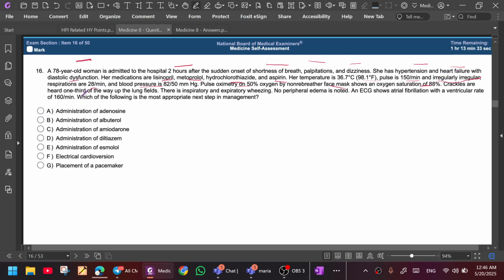Crackles are heard one third of the way up the lung fields. There is inspiratory and expiratory wheezing. No peripheral edema is noted. ECG shows atrial fibrillation with a ventricular rate more than 160 per minute. Which of the following is the next best step?